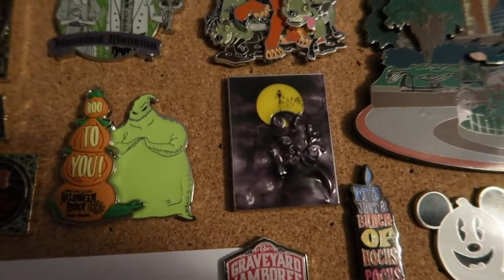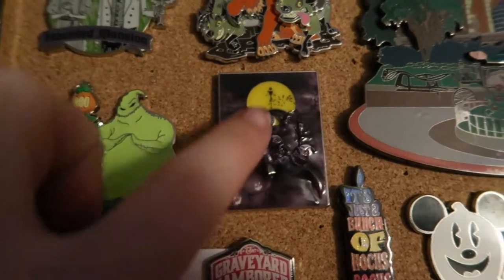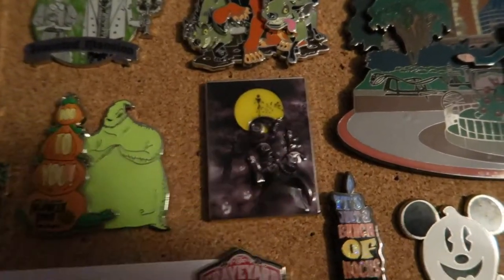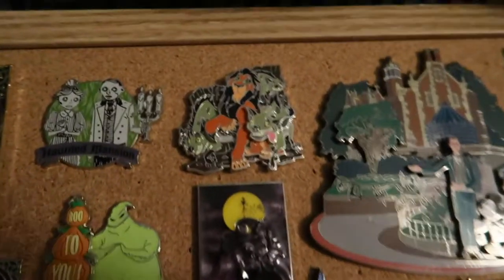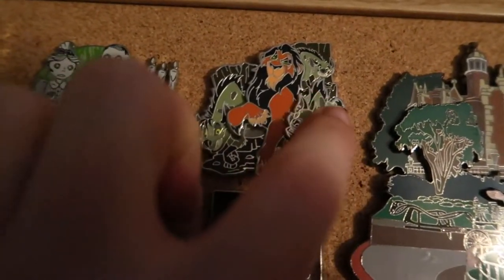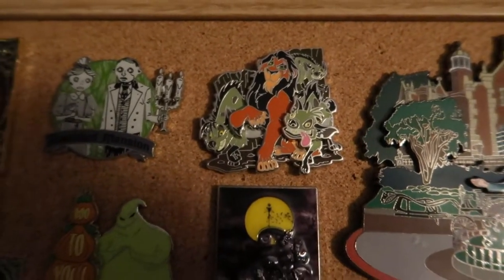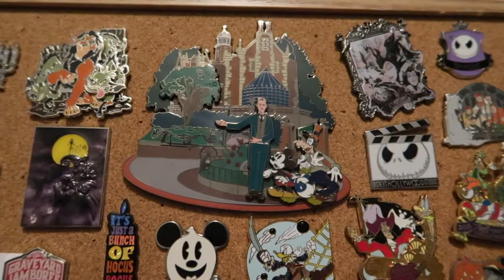This is actually a new pin to my collection, this Nightmare Before Christmas pin. It's got all of these cool raised elements here, but I really love that one. Next we have Scar. The Ed moves here, his little head. This is from the Lion King 25th anniversary release. Next we have my Jumbo Haunted Mansion pin.